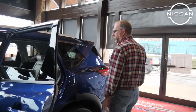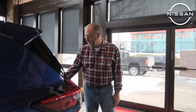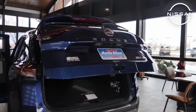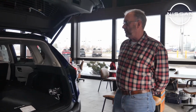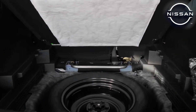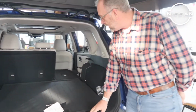So again, a new look from the inside to the outside. Spectacular rigs. This is the SV trim, and they come with all kinds of features in the SV trim, a couple different levels in the SV now. They also have a leatherette in it. This particular one does have that. You can have leather or leatherette or cloth in these guys, so more options. A little bit bigger cargo bay as well on the inside. Storage underneath here. Full-size spare tire. Easy access to get it out should you ever have a flat tire.